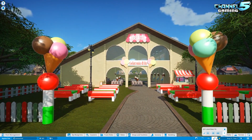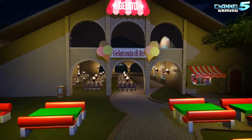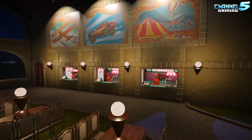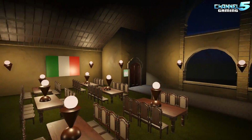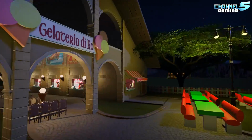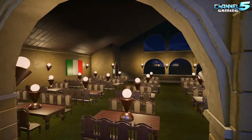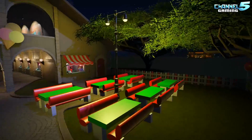Alright, let's see the nighttime lighting. How many shops do they have? And is it all the same shop? Well, there's one outside too, out front. So four shops that are the same. Yeah, I mean, I would have taken one out, done a bathroom somewhere. Yeah, maybe the outside.